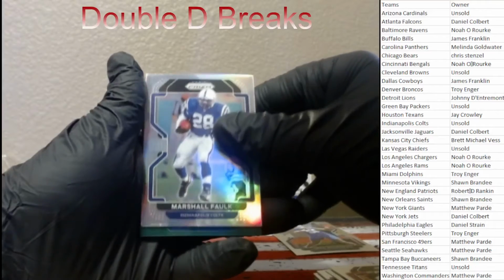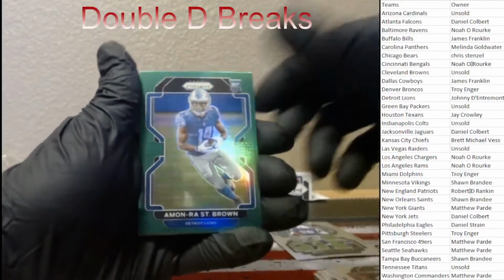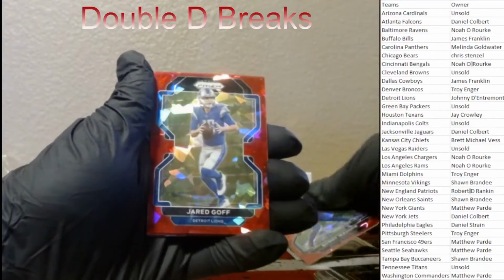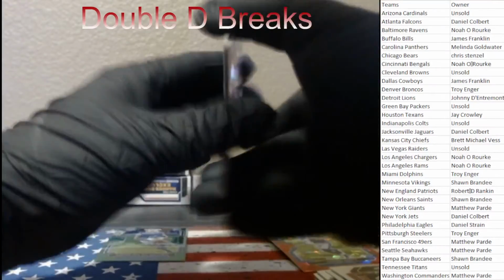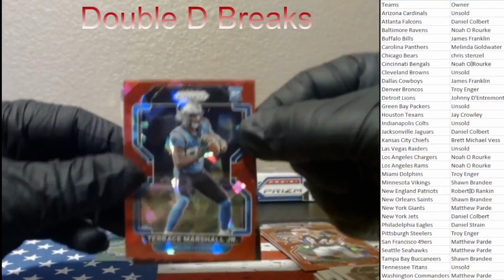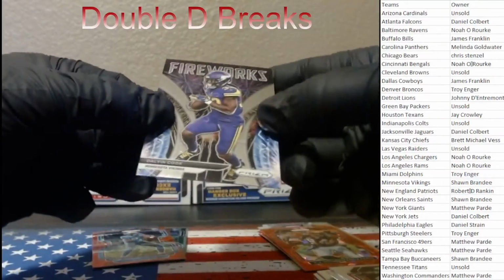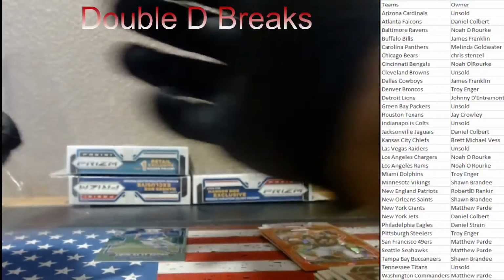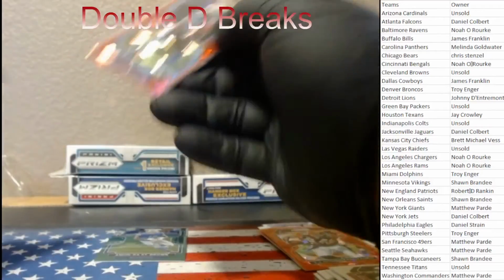Then we got that green behind there. It's going to be for the Lions. There he is. He's playing with you. He's just waiting to come out. Amon-Ra St. Brown green. We got Bobby Wagner, Jared Goff, TJ Hockenson again, because what's better than 1 than 2. And a Terrace Marshall Jr. This guy's actually been having a pretty good last 2 games. And then Dalvin Cook Fireworks. The old Terrace Marshall.